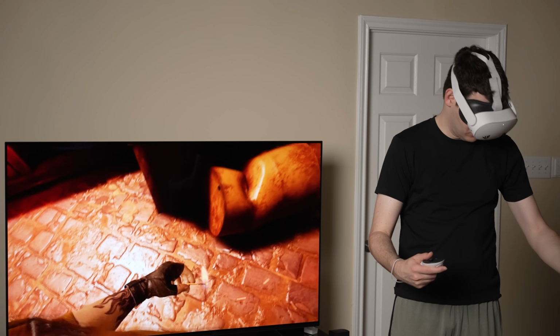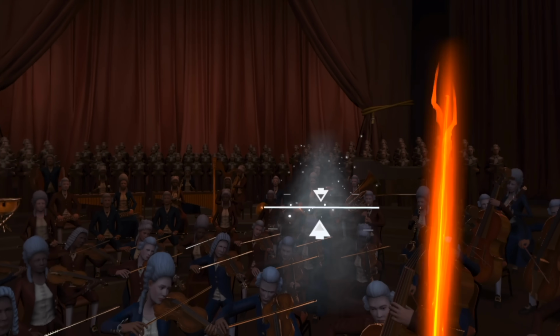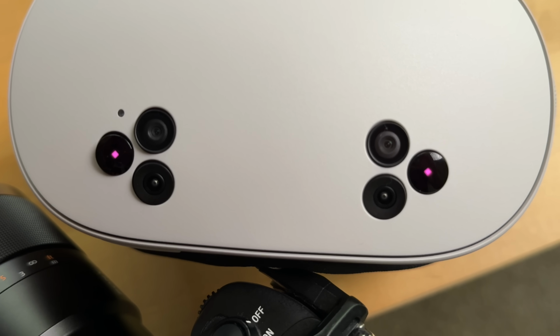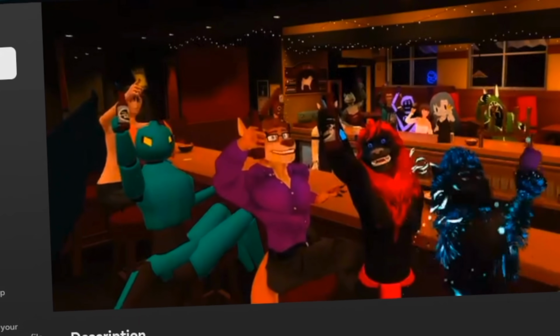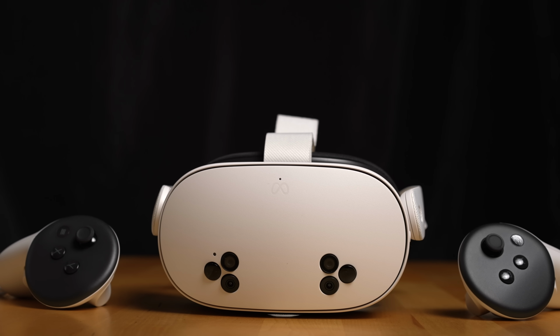Has the novelty and use of VR continued to die down in my use of headsets? Has it actually been worth owning over the long term, and who do I think, if anyone, the Quest 3S is actually for? After 6 months of using this thing, I think I know the answer.